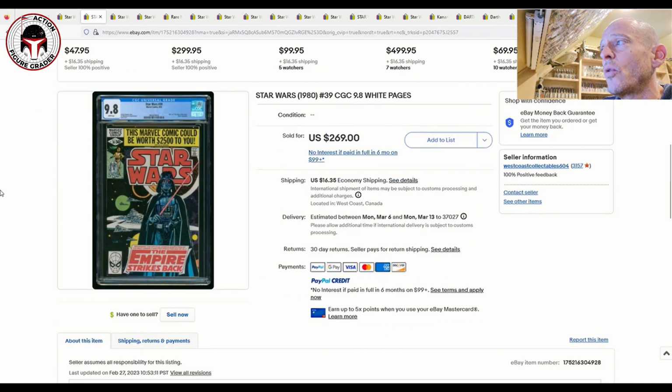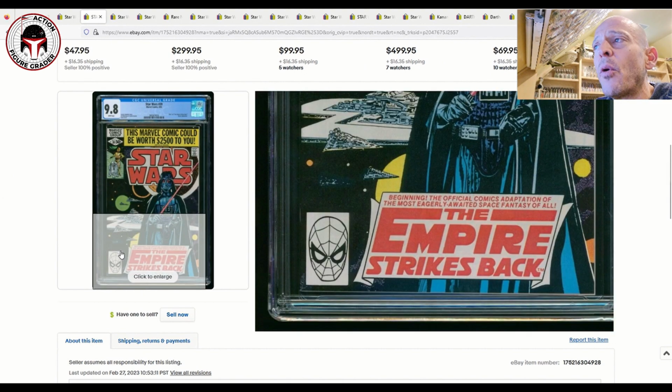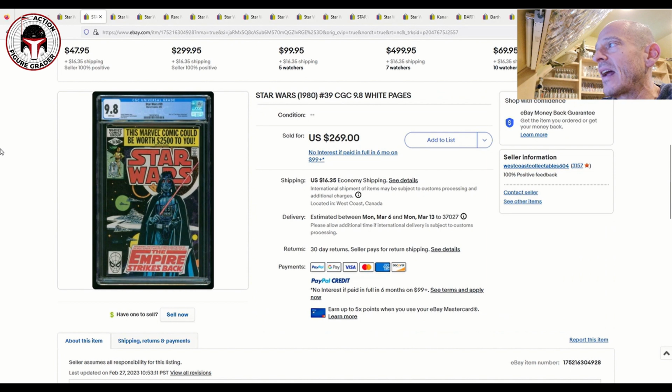$264.95 was what this one sold for, including $14.50 shipping. And then this one also did sell for $269 plus $16.35 shipping. This was up in Canada. So again, data points. If you like this book, me personally, I love this cover, but I would tend to gravitate towards, I think it's 35, which is the first meeting of Darth Vader and Luke in comics, or the first solo story, which I believe is 23, but don't quote me on that.